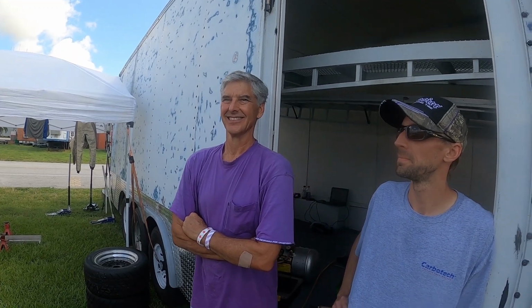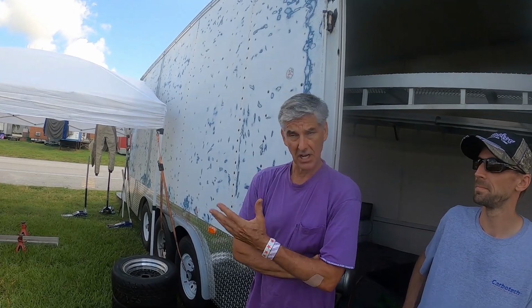Depending on how much money and time, and money equals time, SCCA is a great place to do that. I mean, they've got all kinds of classes for all kinds of cars, and that's where you can take a production-based car like this, and it's mixed with all kinds of cars. We've got everything from BMW Z3s to Triumph TR8s.